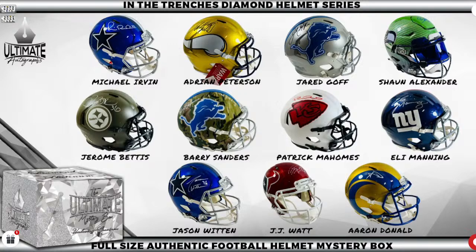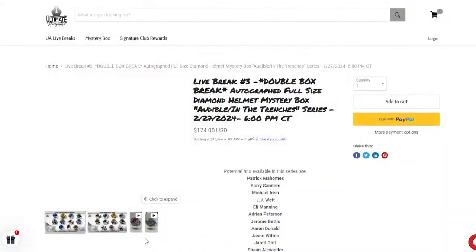Yeah. What if he played on another team? What if Warren Moon was his quarterback? What if he was an Oiler? He could have 15,000 receiving yards. Michael Irvin. So everything is out there in this series except for the Mahomes and the Jerome Bettis.